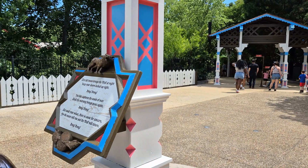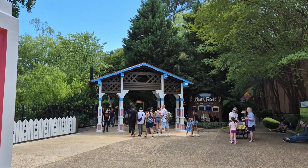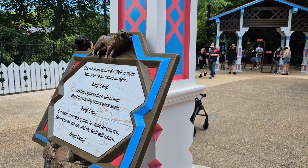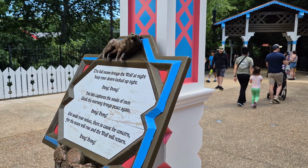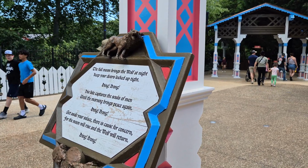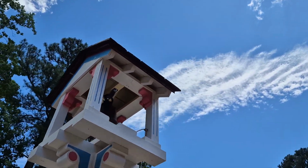Working our way backwards out from the ride, they have added a new sign out in front of the actual entrance. You can see the entrance archway that you pass through there. This sign is actually on the bell here. The full moon brings the wolf at night. Keep your doors locked up tight. Ding dong. The bite captures the souls of men until the morning brings peace again. Ding dong. Set aside your solace. There's cause for concern, for the moon will rise and the wolf will return. Ding dong. And of course, being attached to the bell, the ding dong makes a lot of sense.